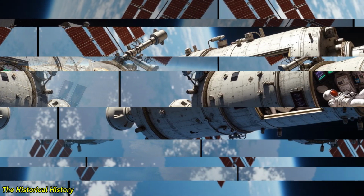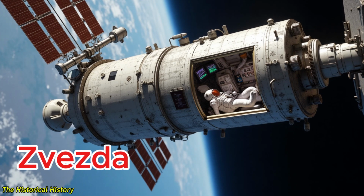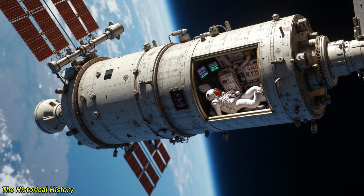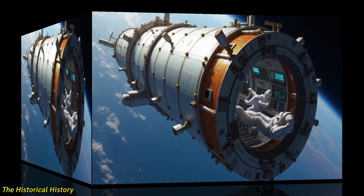Zvezda. Zvezda is one of the most important modules of the International Space Station. It was launched on July 12, 2000, and serves as the station's main service module. Built in Russia, it provides life support, propulsion, and crew living quarters.